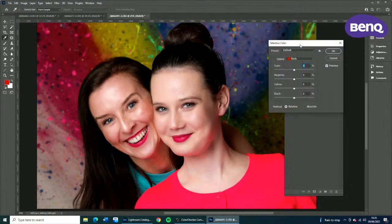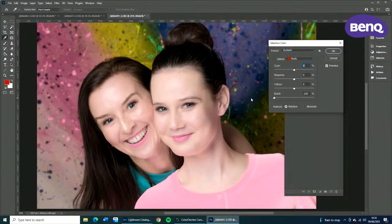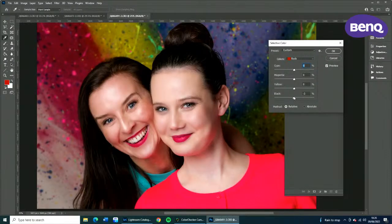And that's going to bring up here. I'm not just going to take the blacks out of the reds. That would be ridiculous. But what I do know is that what's probably happening here is there's a lot of magenta pushing through. So I'm going to select my magentas. I'm just going to bring the blacks of the magentas down just a little, not much.